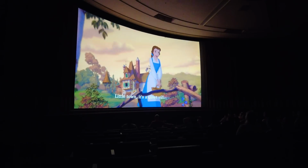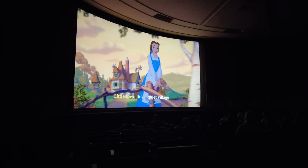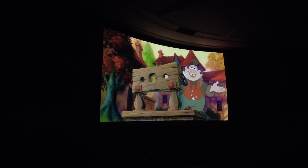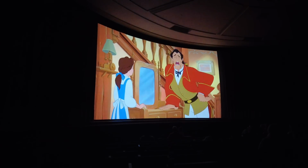Okay, we finished Beauty and the Beast. Honestly, I don't necessarily think it's a must-do, but if you are a Beauty and the Beast fan, or you love the music, or you just want to sing, which I do, it is a must-do.